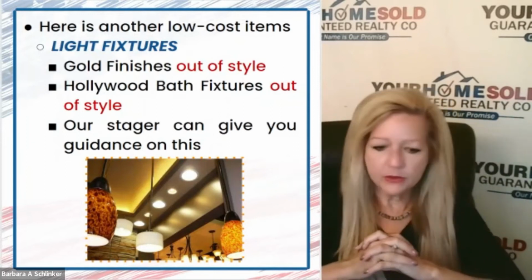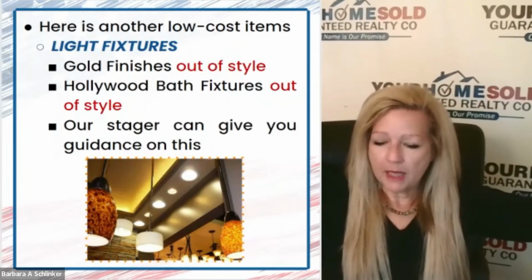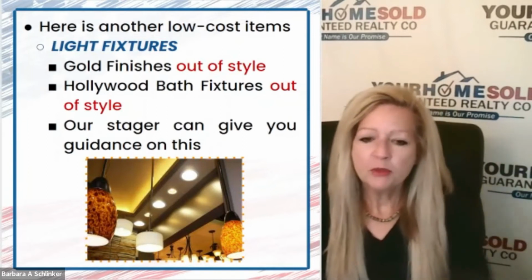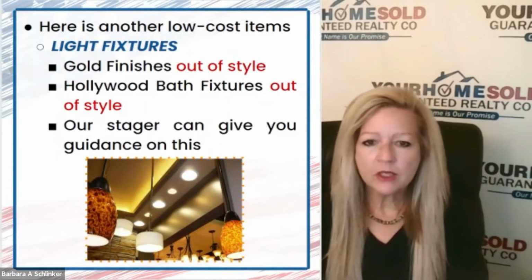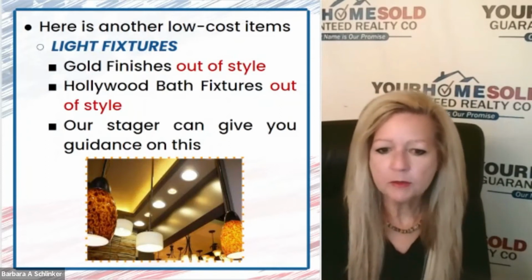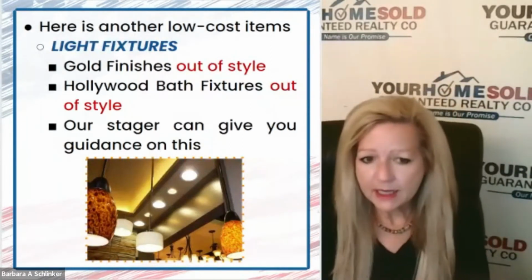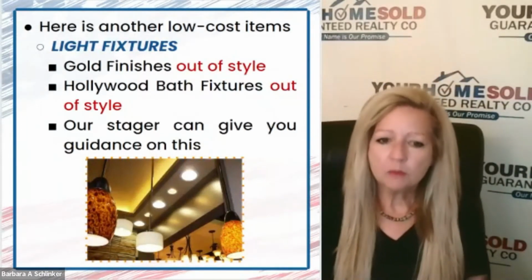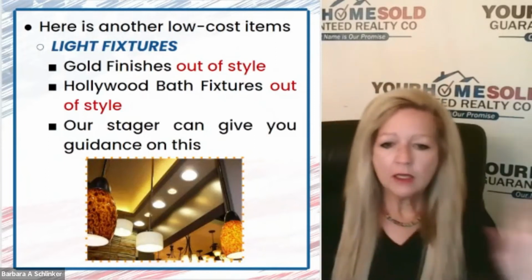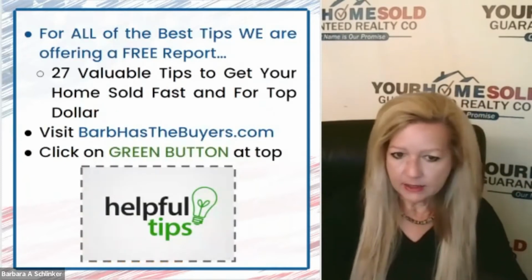I was in a house the other day where they had updated the light fixture in the bathroom, and they had updated the shower, but they put the gold little handles on the cabinets. And it was just that little thing, that little $3 part that would be so easy. Even I can replace it, and I'm scary with the screwdriver, to make it look more updated. So brassy gold finishes are out of style. The Hollywood light fixtures are out of style. And our stager definitely can give you guidance on these things.